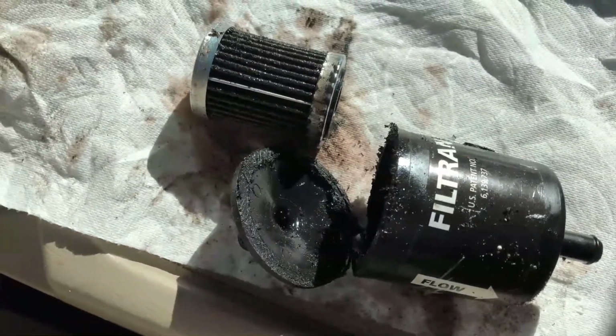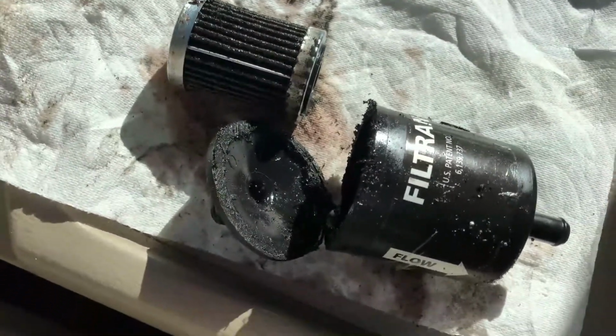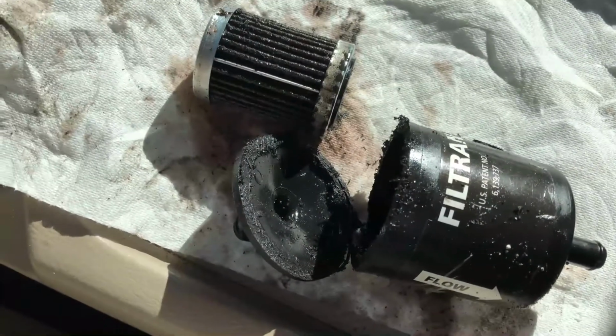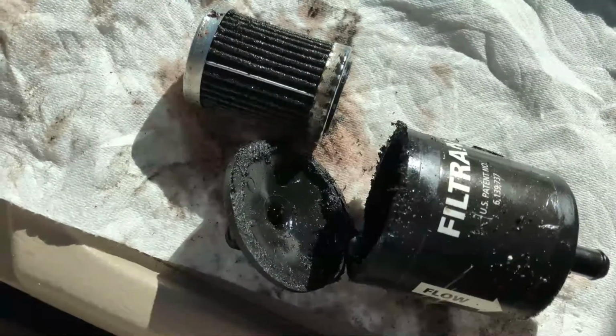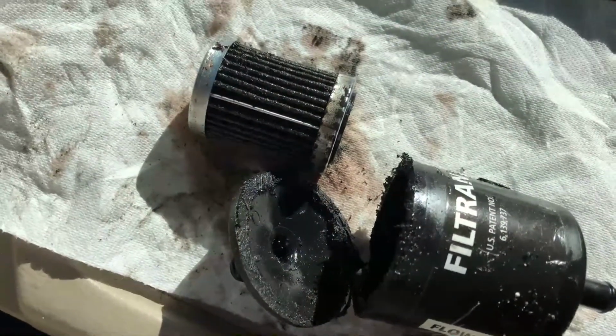So I just wanted to give you guys an update as to how that modification worked, and it seems to be holding up okay. Just got to keep on changing the transmission fluid, and I wasn't changing the filter originally, but I think I better change that filter every time I change the transmission fluid as well. And hopefully I'll be able to keep this code at bay.